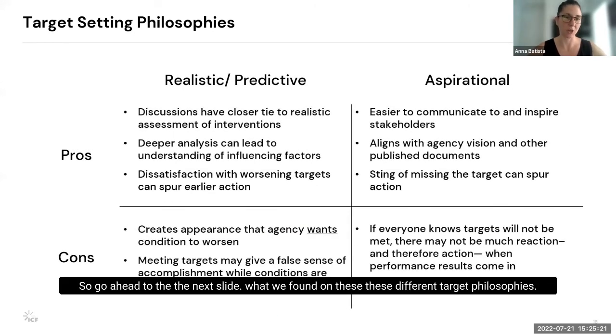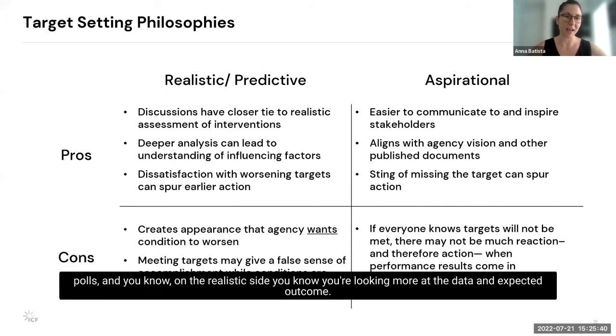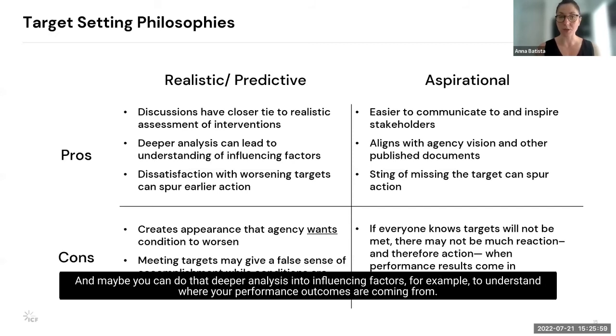What we found on these different target philosophies is there are kind of pros and cons to a more realistic and predictive approach versus an aspirational approach, which was the discussion that tended to come up a lot, between those two poles. And on the realistic side, you're looking more at the data and expected outcomes. So you're having conversations that are tied a little bit more closely to realistic assessments of interventions, what you can actually achieve with this or that program or intervention. And maybe you can do that deeper analysis into influencing factors, for example, to understand where your performance outcomes are coming from.